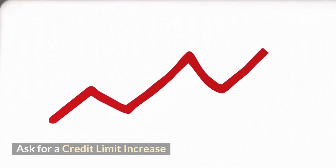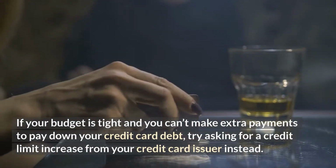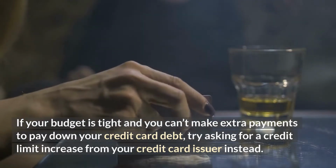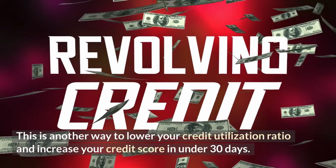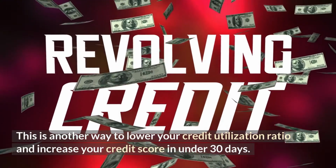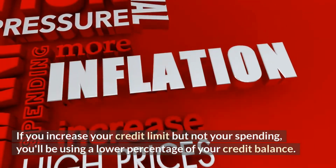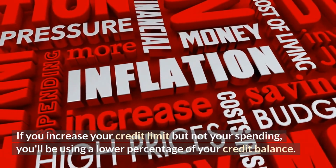2. Ask for a credit limit increase. If your budget is tight and you can't make extra payments to pay down your credit card debt, try asking for a credit limit increase from your credit card issuer instead. This is another way to lower your credit utilization ratio and increase your credit score in under 30 days. If you increase your credit limit but not your spending, you'll be using a lower percentage of your credit balance.